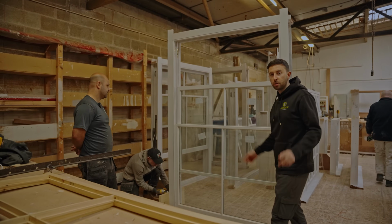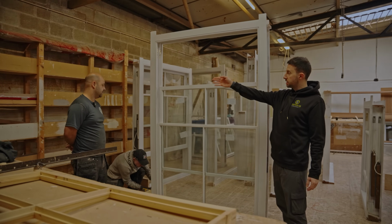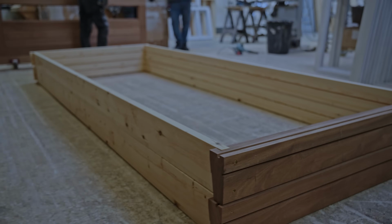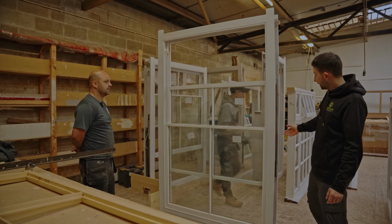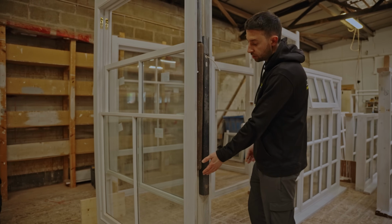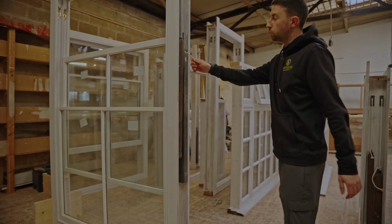So you remember a couple of episodes back, this is where all the timber was lined up to form the boxes and the styles. They're now done, getting painted, and you can see the weights in the side. That's what it looks like on a traditional sash window, the cords and weights.